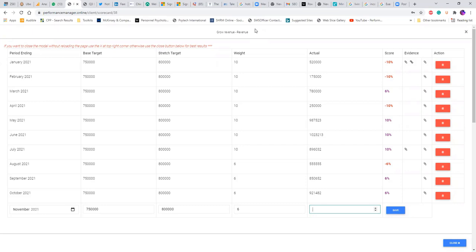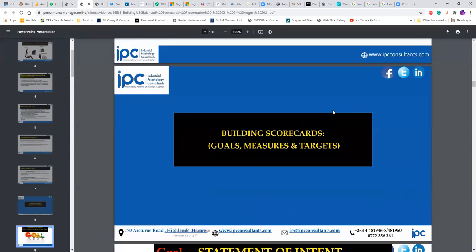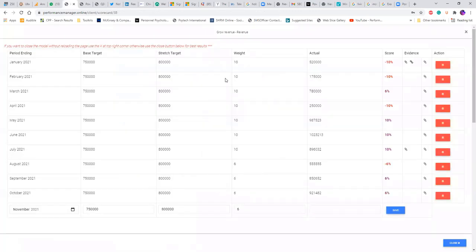In this case, because the targets are so objective, the employee must put in their actuals. Once they do, the boss comes and says, okay, let me look at the revenue. This person says in January they achieved 52,000. Is that true? You may want to look at the attached document to see their evidence, maybe the financial report. Yeah, this is fine. This is fine. When the boss has approved all these things, then this information is ready for reporting. So that's how it works.